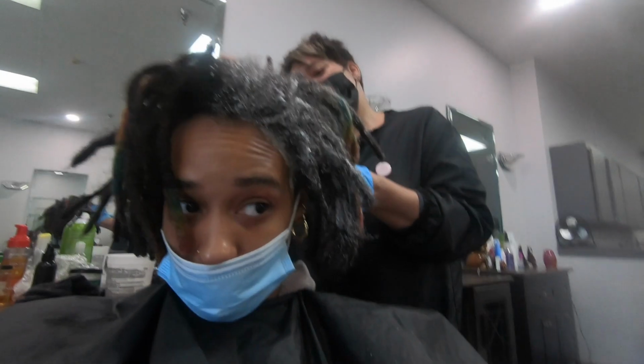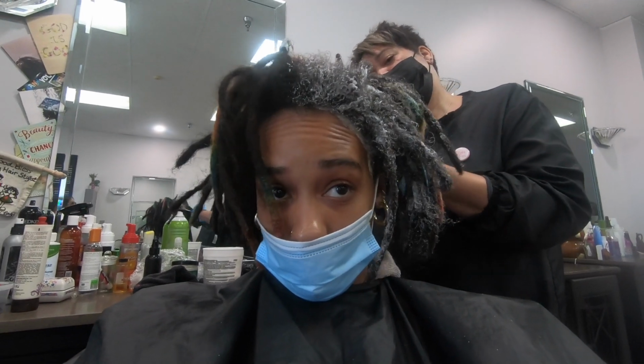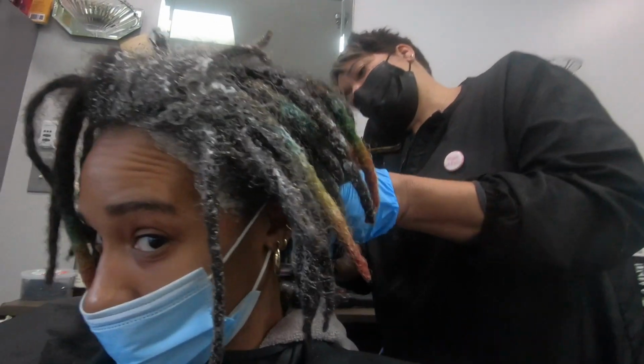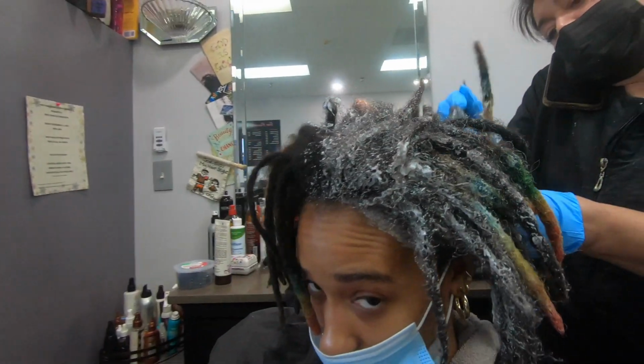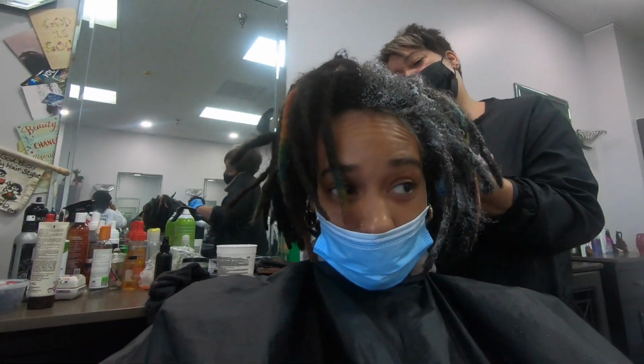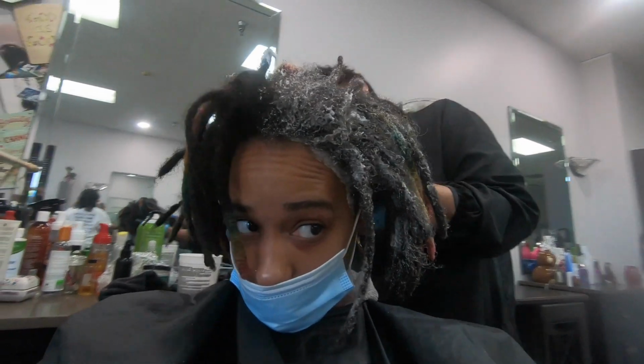We're going to start off with the bleach. Now, if I'm not mistaken, I believe she used 20 developer to bleach my hair. I am not 100% sure on the bleaching powder, but I do believe she used the 20 developer. And we're just going to slather that bleach onto my hair from root to end.